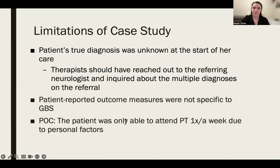I'd like to highlight some limitations of this case study. At the beginning of this patient's care, the therapist, meaning myself and my clinical instructor, should have reached out to the neurologist and inquired about those multiple diagnoses on the referral. If we had been able to get an answer about the diagnosis of Guillain-Barre syndrome sooner, this would have allowed for more educated clinical reasoning for this patient's care. Additionally, it would have been more beneficial to administer patient reported outcomes that are much more specific for patients with neurological conditions like GBS. The MDQ and the NDI that we used showed to be really not relevant for this patient's impairments and therefore did not provide us with quantitative data regarding her progress over time.